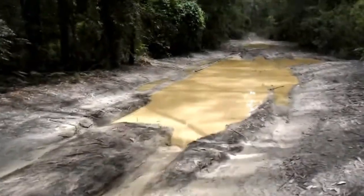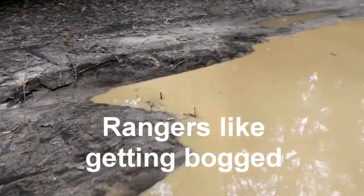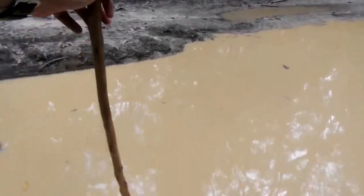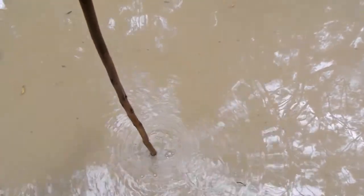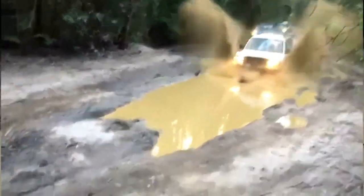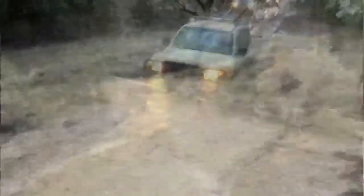I was actually told that a Ford Ranger with a 2-inch lift and lockers got stuck on here, and I thought to myself, you know, let's see if the Padge will do it. And as you can see, that just keeps sinking. And yeah, I hit it, and I threw water everywhere, and I got seriously stuck.